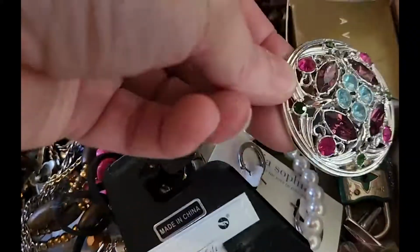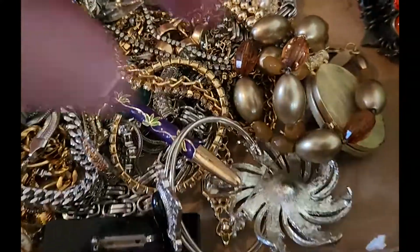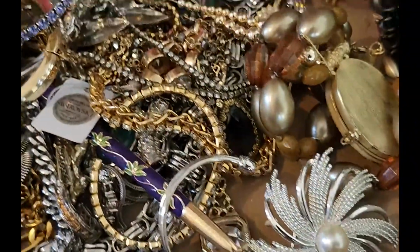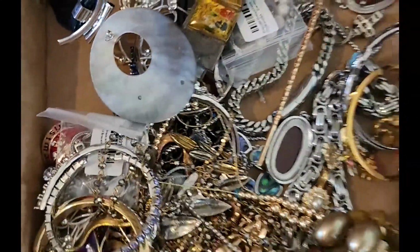Some interesting pieces. That's a pretty brooch. This looks like a Sarah Coventry, yep. And a cool hat pin, and a neat bracelet.